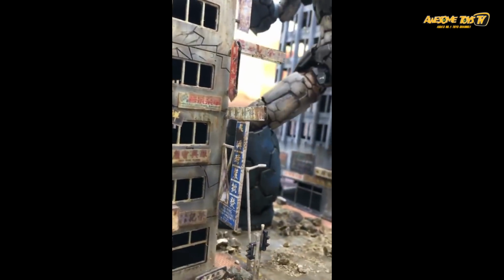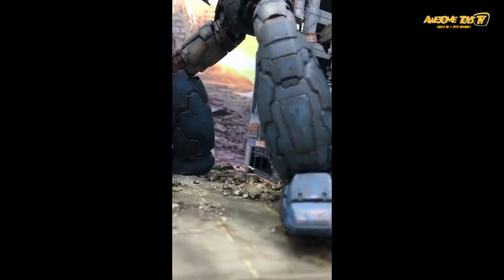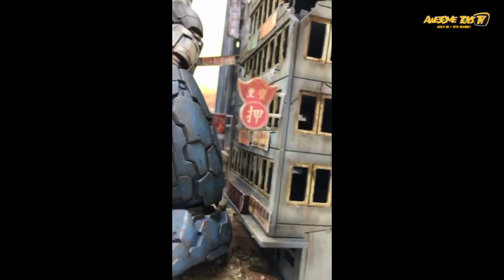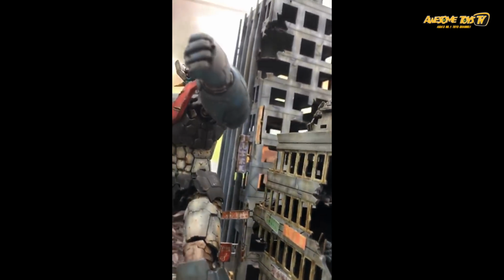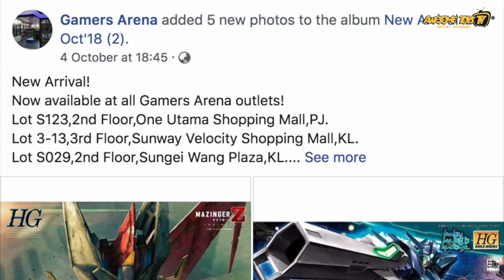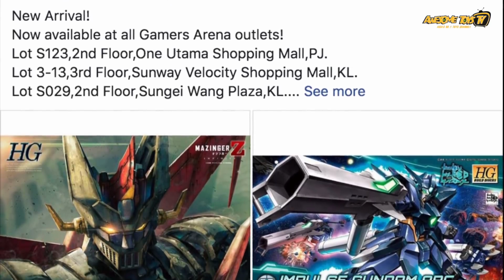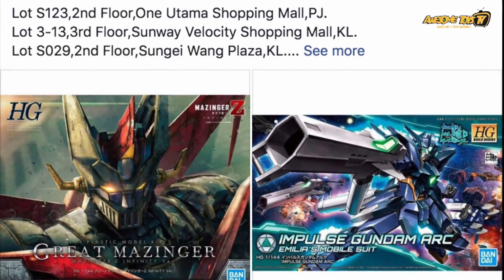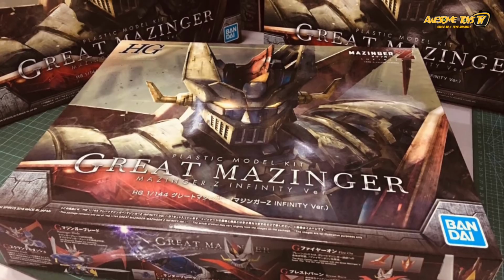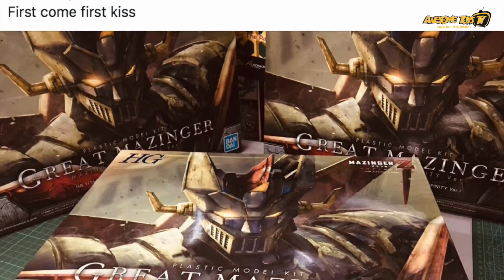sold out. And if you look at the works that people have been sharing on social media, you look at the amount of postings, and these are all pictures from Twitter and Facebook that I've extracted, they just show how big the demand is for this old looking kit. So that was a very big surprise to us, because we didn't expect Mazinger to sell out in every single store that we tried to buy from in Kuala Lumpur, Malaysia.